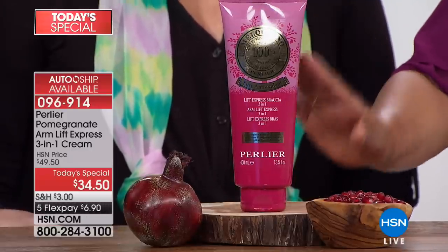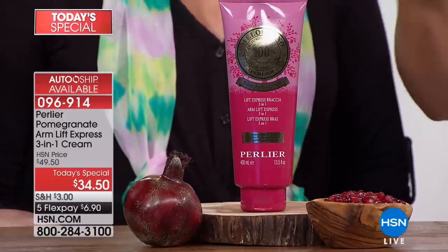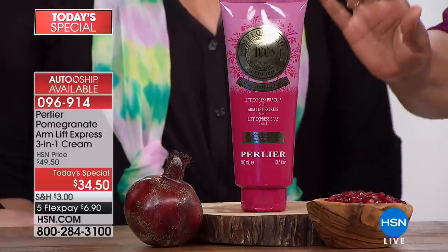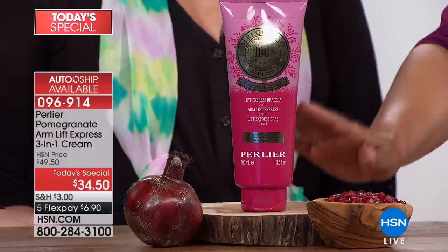And although it's targeted for the upper arm, you can use it anywhere on your body where you have sagging skin or you want to have improved firmness or elasticity.